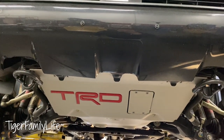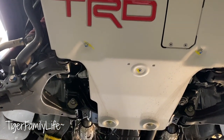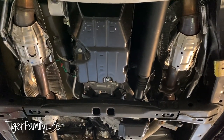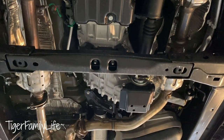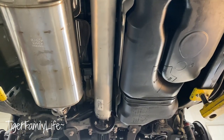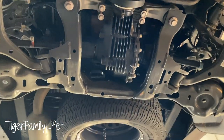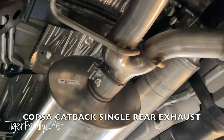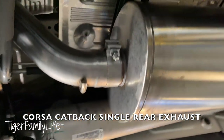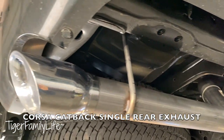Here it is, underneath the TRD Pro Sequoia 2020. All right, new one is on. Let's see. How do you know if it's new one or not? I don't know. Here it comes. Here it is. Big flow. The tip.